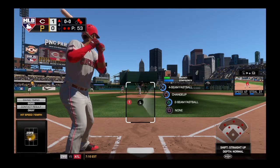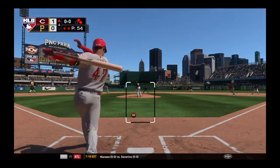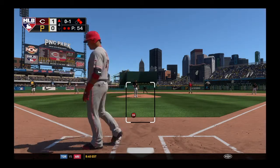Digging in once again, Eddie Baez. Two men on, two away here in the 4th. He's ready. Here's the first offering. Just able to get a piece of that for strike one.